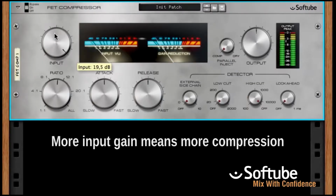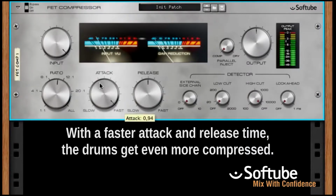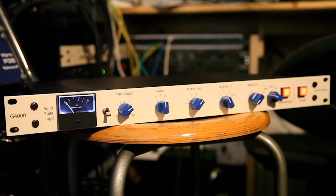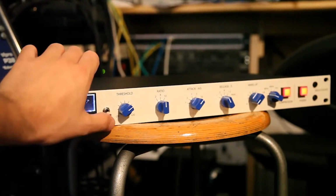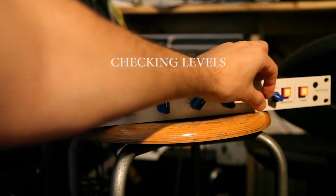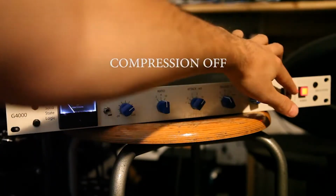The FET, or Field Effect Transistor Compressor, which attempts to replicate that tube sound with the ability to dial in much more responsive attack and release settings and more reliable internals. And the VCA, Voltage Controlled Amplifier, a generally cheaper solid-state unit with minimal colorization and controversially compared as the digital side in the ever-raging digital versus analog wars.